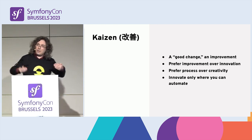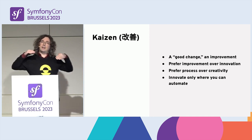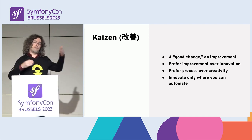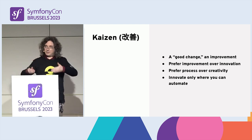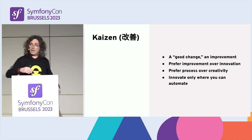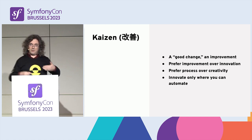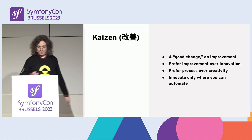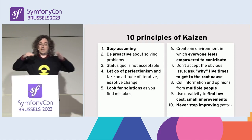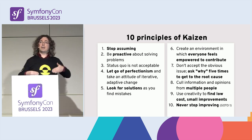This methodology also prefers processes, which means familiarity. If you have good documentation, if you have a familiar environment, that's the place where you can express your creativity. And finally, it has a huge goal of automation. Why automation? Well, because it's good. And it's founded on 10 principles, right? Those principles are all about making informed decisions.